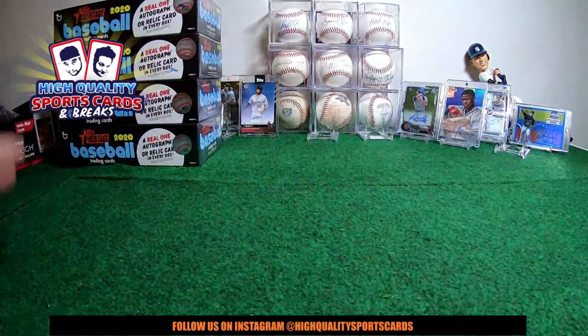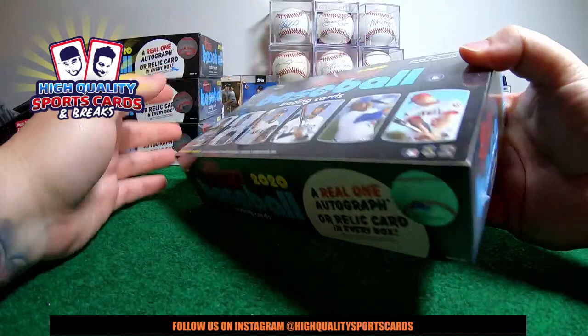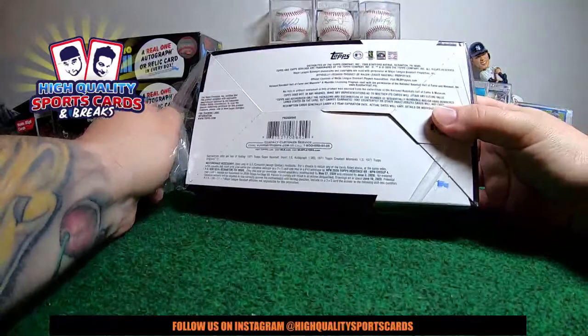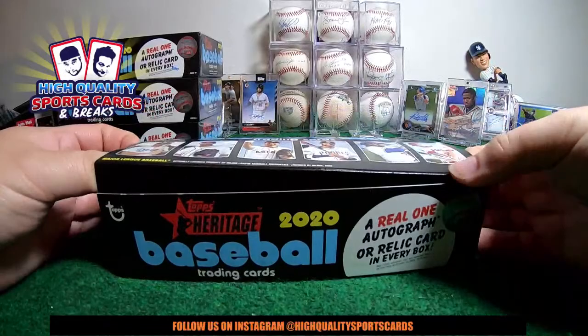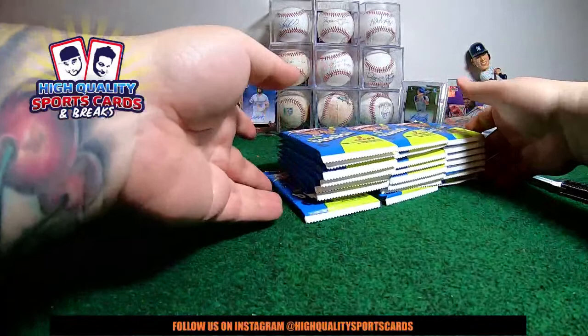All right. So guys, starting with this box: 24 packs and 9 trading cards per pack. One hit per box. That is the configuration. And this nice Heritage 2020, we're gonna open all these four boxes, and after opening these four boxes, we're gonna start with the break, ripping every single pack. Here we got the classic Topps Heritage, and Angel's gonna help me open a lot of packs, it's almost 100 packs, and then we can start with the break.